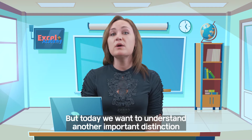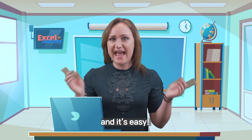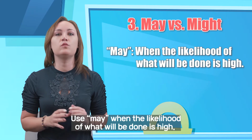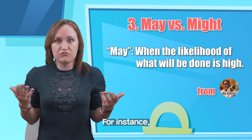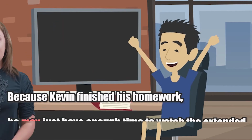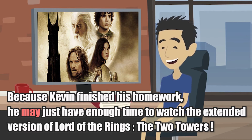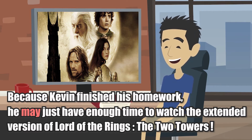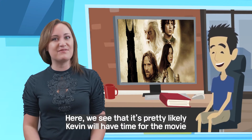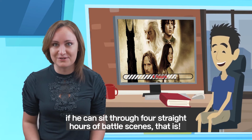But today, we want to understand another important distinction between may and might. And it's easy! Use may when the likelihood of what will be done is high. For instance, because Kevin finished his homework, he may just have enough time to watch the extended version of Lord of the Rings: The Two Towers. Here, we see that it's pretty likely Kevin will have time for the movie. If he can sit through 4 straight hours of battle scenes, that is.